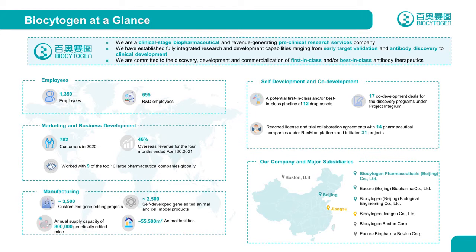Biocytogen was founded back in 2008 in Massachusetts, United States. As of today, we have more than 1,600 employees over the world. And actually, 50% of our employees are for research and development. At Biocytogen, we produce a large number of humanized mouse models for preclinical research, including efficacy study and toxicity study. We also build our own pipeline, which has first-in-class and best-in-class potential. And we also collaborate with many other biopharmaceutical and biotechnology companies to explore novel drugs. Today, our headquarters is in Beijing. We have facilities in Boston, in Europe, and also in Jiangsu, which is close to Shanghai.